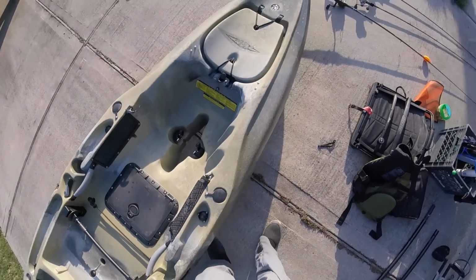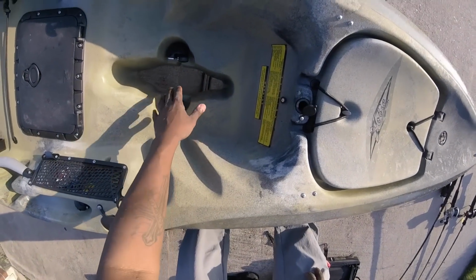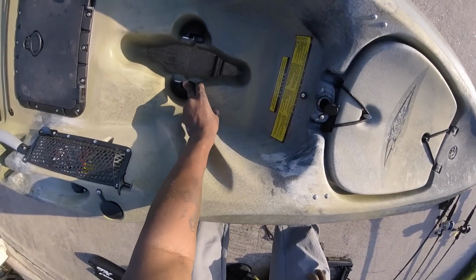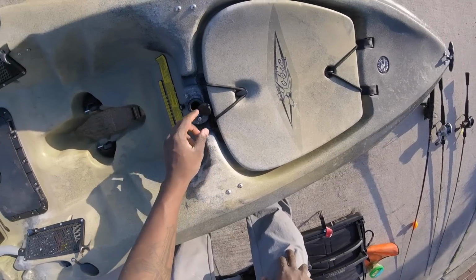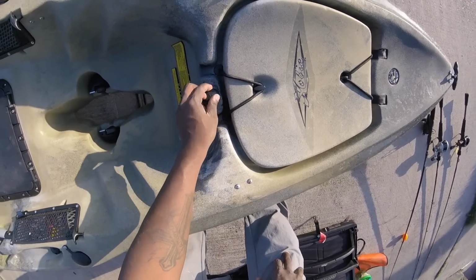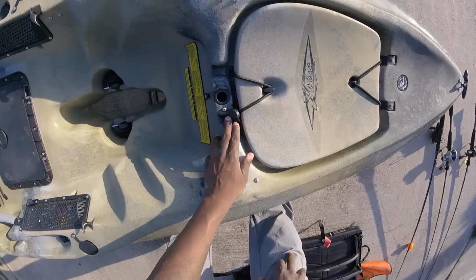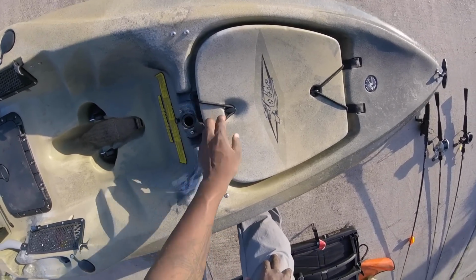I'm gonna come back to the hatch. That's where your Mirage Drive goes. You drop it in, it clicks in, and release it. You'll just push these back whenever it's in there. The sailing rudder spot. I don't plan to use a sailing rudder, but I do want to get a piece of PVC pipe to put down here that's gonna hold up my GoPro.